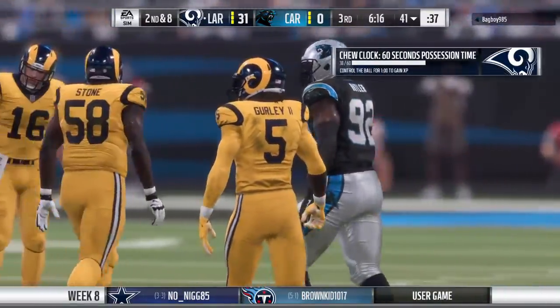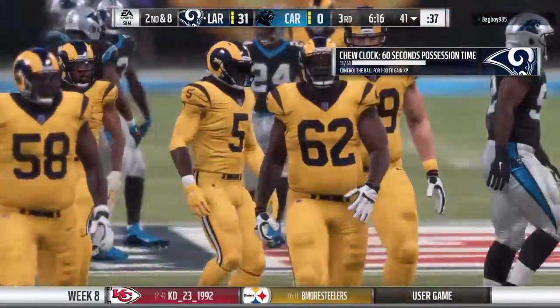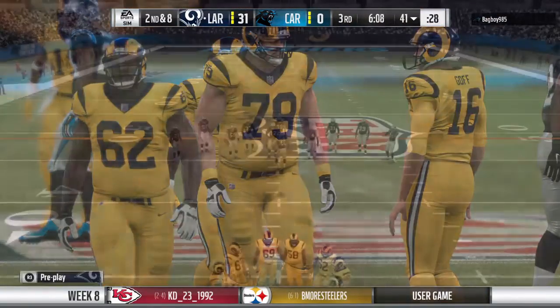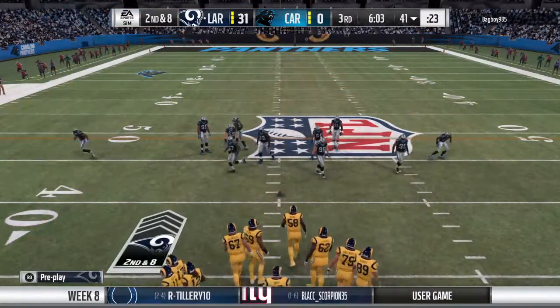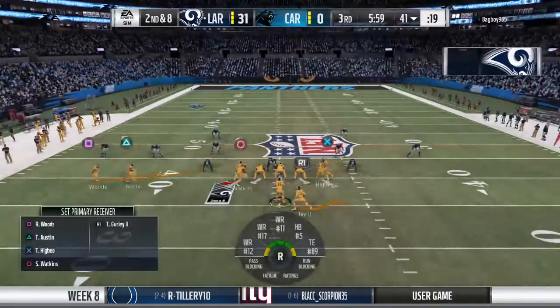This is what happens sometimes when you abandon the running game. It's hard to get back to it because once guys get out of that mentality of firing out and hitting people, hard to get them started again occasionally. 3-3.